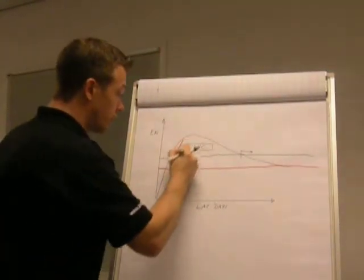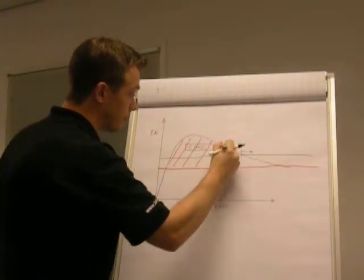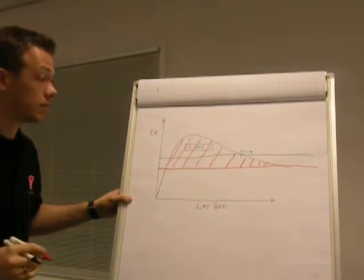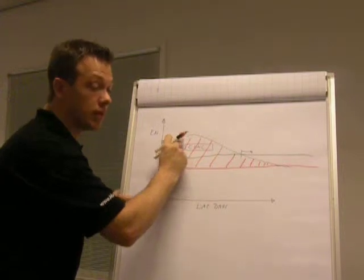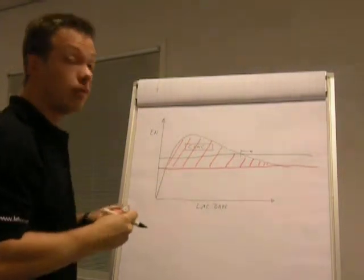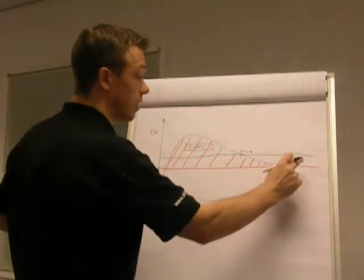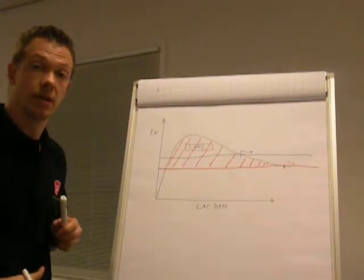Then all of these cows need the concentrates in the robot, and not just this little group. So this will make that if we have cows to collect, it will only be a very small portion of cows here at the end of lactation.